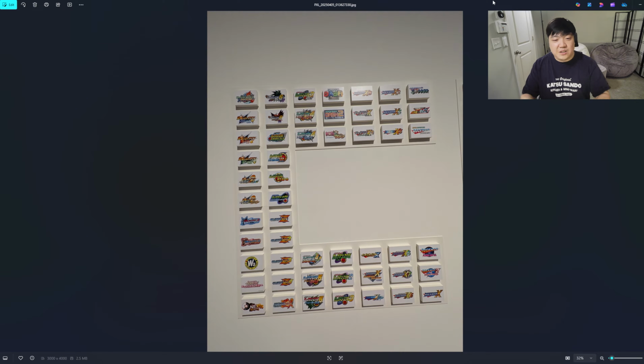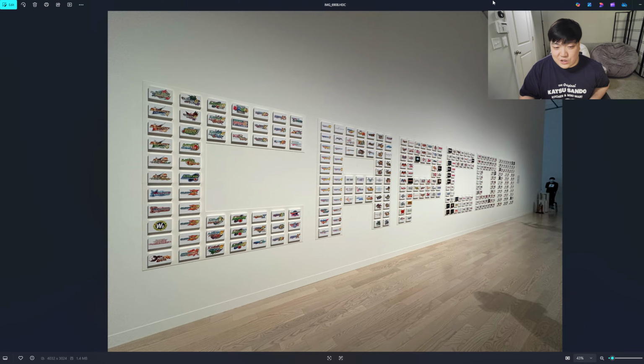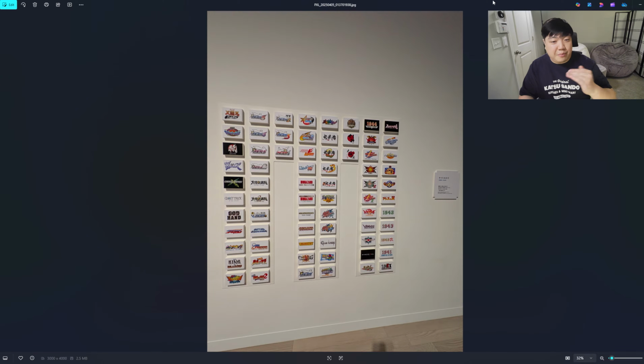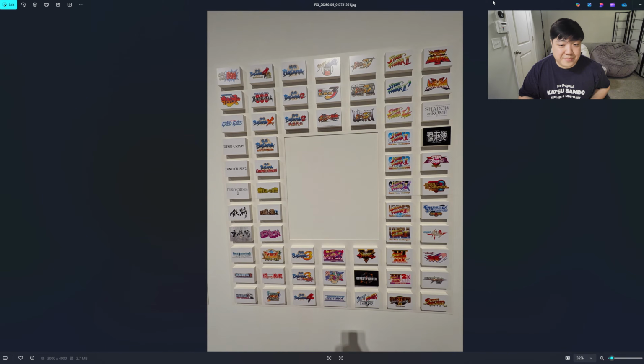So they took the logos and title screens of all their games and made them each into a letter that spelled out Capcom on the wall. This is really cool. I took a lot of pictures of this right here. This is super iconic, especially seeing all these game logos done this way. I really liked how they did it all the way up until the end.